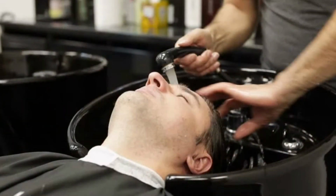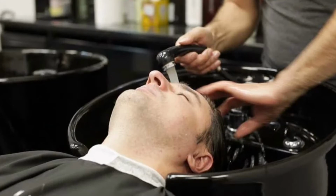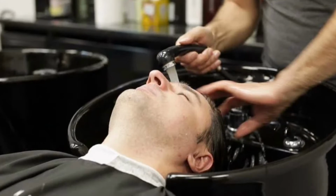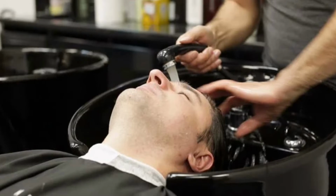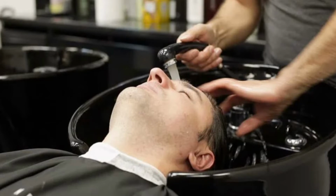An excellent shampoo service requires you to give individual attention to each client's needs. The effectiveness of the shampoo service will depend on the manner in which you apply and rinse the shampoo, the quality of the scalp massage, the temperature of the water used, and the use of the shampoo best suited to the conditions of the client's scalp and hair.